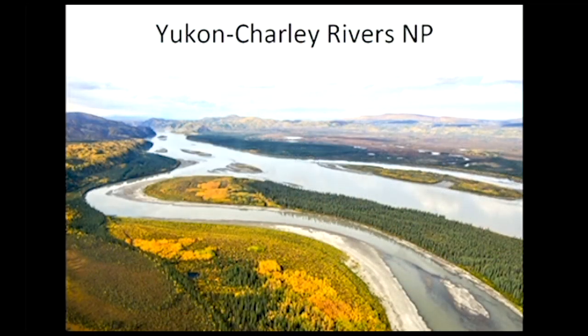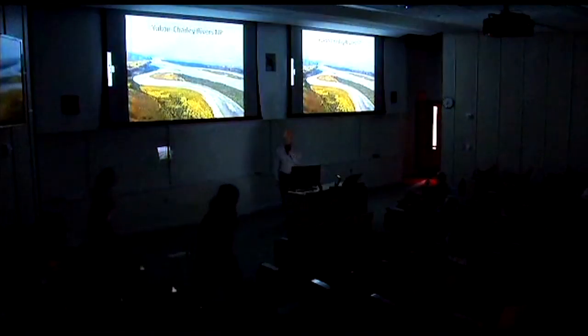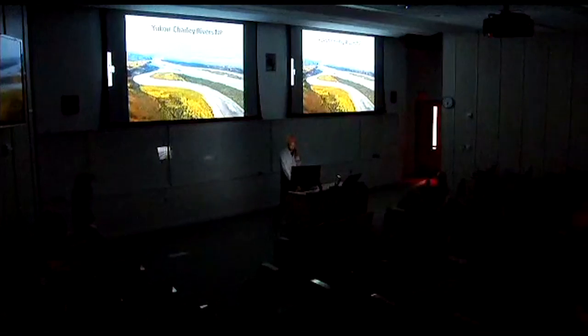And finally, we work in Yukon Charley Rivers National Preserve. That's the giant Yukon River there. It's so vast and beautiful. It's one of the most beautiful places I've ever been to, especially in fall time, which we caught just the beginning of fall when we boated down the Yukon 2 years ago.